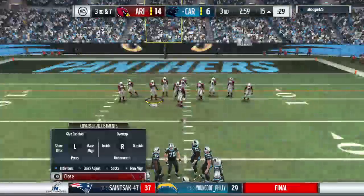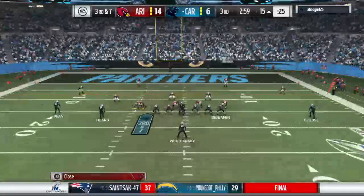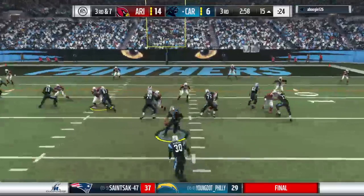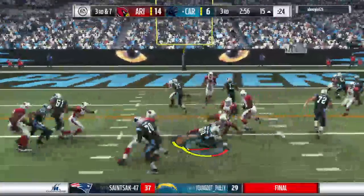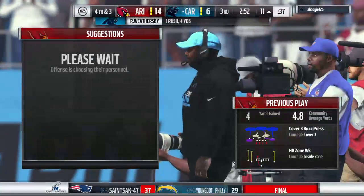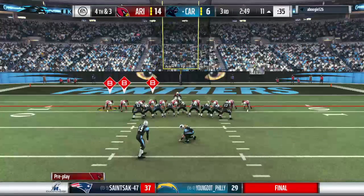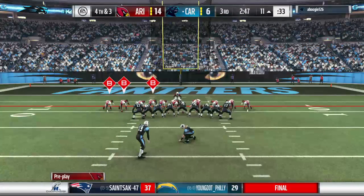And this seemingly endless drive continues. An extra DB added here for the Cards on 3rd. Blitz, zone coverage. And he's brought down just outside of the 10 at the 11. It'll be a gain of 4, but it won't be enough. It leaves him with a 4th down now. So now the field goal unit trots out there for the 3rd time tonight.